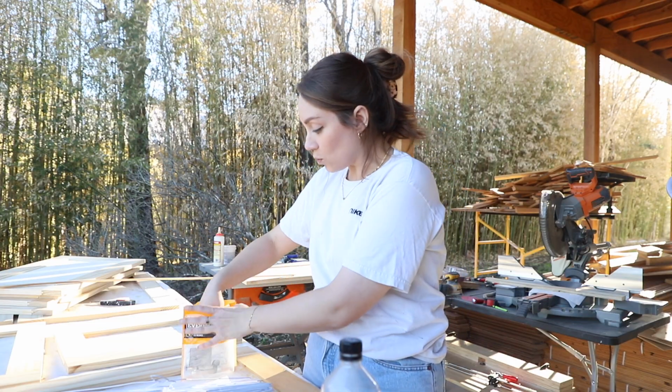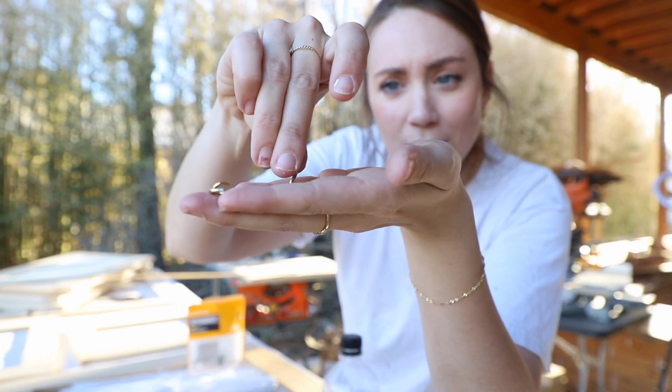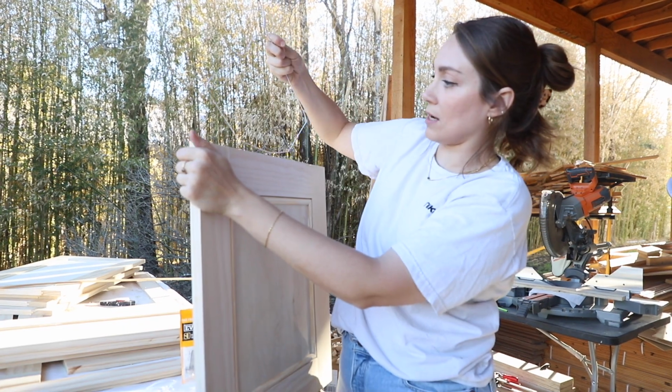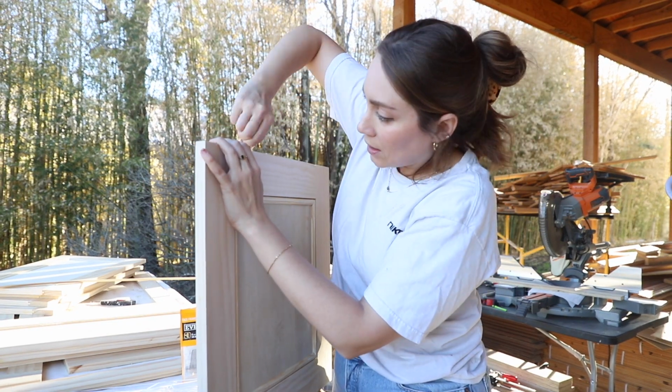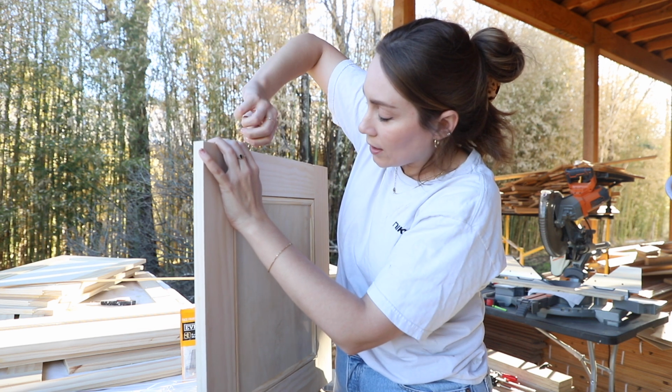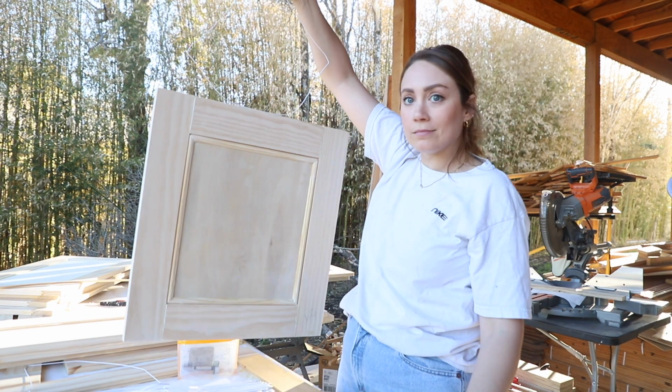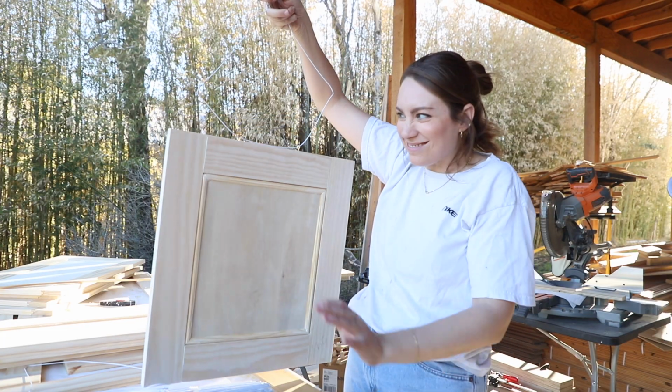So how we're gonna hang them is with cup hooks. I bought some small ones, little cup things, and we can screw those into the bottom of the cabinet doors and then hang them. So I'm gonna do them kind of in the center. And we're gonna do 2 per door. Then we're gonna use the hanger, slip it on like that, and hang it up. See, it bends, but it still works.